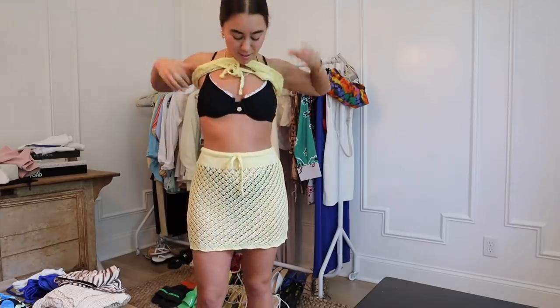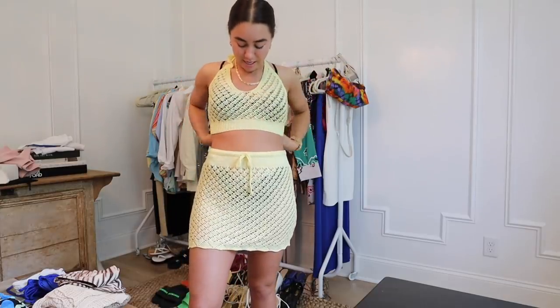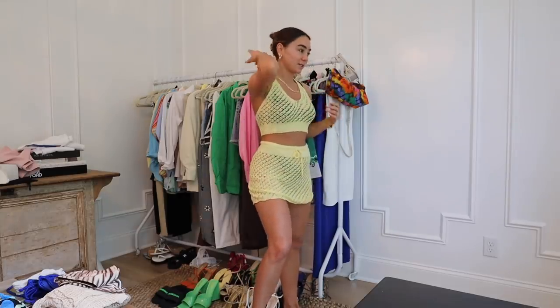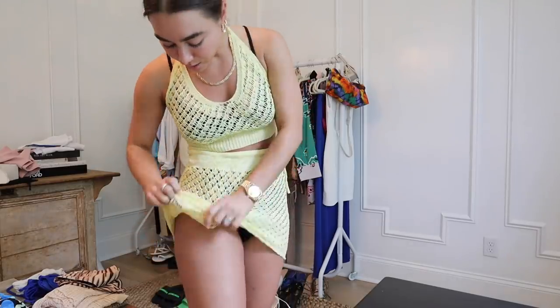And I saw that this comes in a bunch of different colors. I got, again, a medium. I always do medium in their stuff because I just never know. And how cute is that little set, especially right over a little bikini? It's so adorable.